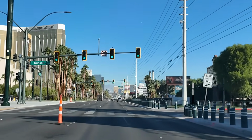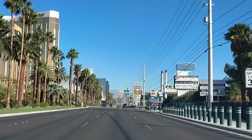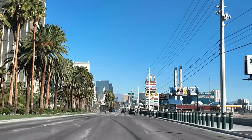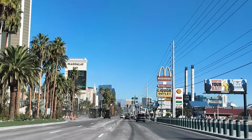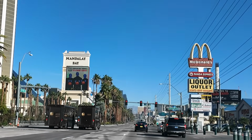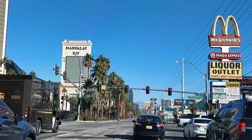So Russell to Tropicana is about 1 mile, and then from Tropicana to Flamingo is another mile, and then to Spring Mountain would be another mile. So about 3 miles away is, what do I want to say, the old Mirage site. So it will be the, I can't think today while I'm driving here, the guitar tower.